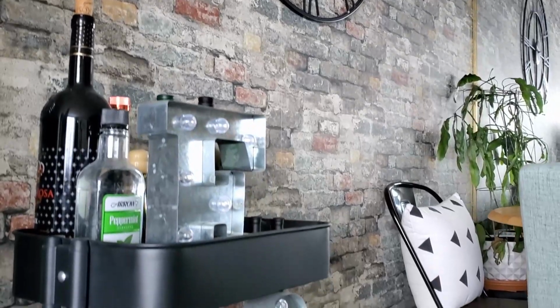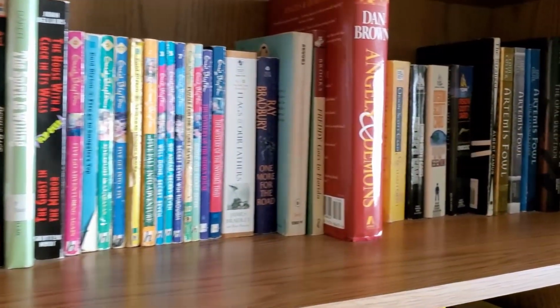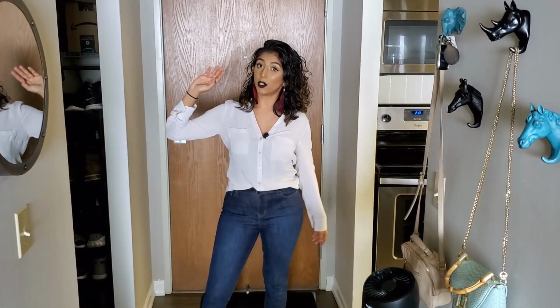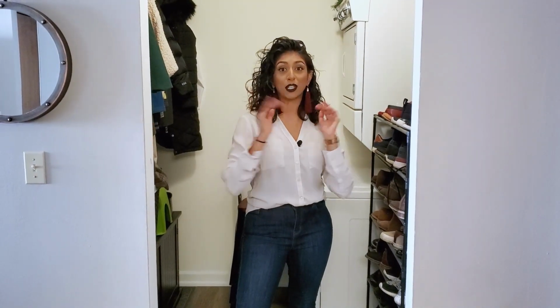I don't really know what to call the style of this apartment, but I would say somewhere between vintage, industrial, traditional, and a couple splashes of our Sri Lankan culture. So this is the entrance. We have our closet on this side with the in-unit washer dryer, and then our kitchen on this side. This might be a little controversial, but we used to have a door right here, but we took it down because we wanted it to feel a little bit more spacious.